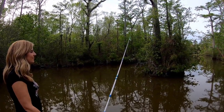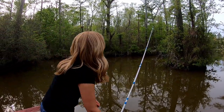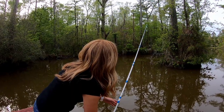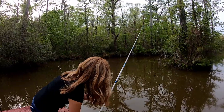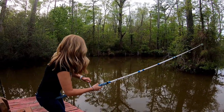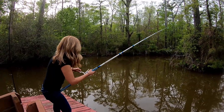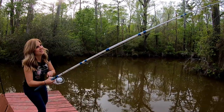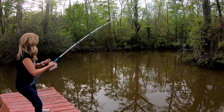Not running with it yet, but he's playing with it. Go for it, babe. I know you want to catch this fish, don't you? I do. I really do. She's got him. Are you sure? If this is another turtle, I quit. Oh, it was light taps, so you never know. But it's a turtle. Are you kidding me? It's a turtle.